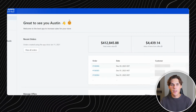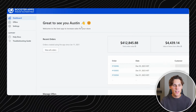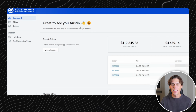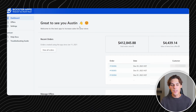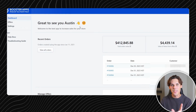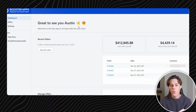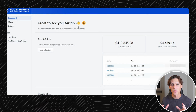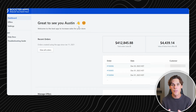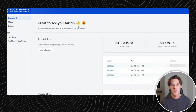There are a ton of different upsell apps out there. This one that I like to use is Booster Apps. It's just built into the cart, so it makes it a lot easier. It integrates directly into your Shopify theme. They make it super easy to set up. And this app alone, like I was telling you earlier, generated me over $400,000 in extra revenue. Imagine if I did not have upsells on my website, I would be missing out on $412,000.